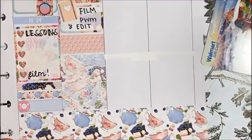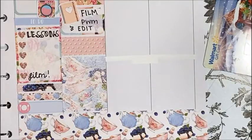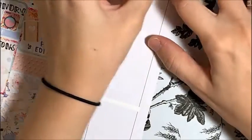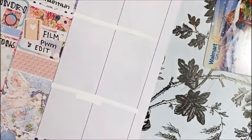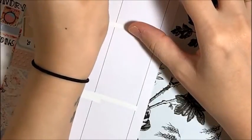Okay, so I have my weekend banner here. And I'm gonna put another strip of this, I think. Could be extra and do like a full washi banner, but I don't think I'm gonna worry about that this week. Here's my whiteout. I am going to white out this obnoxious line.